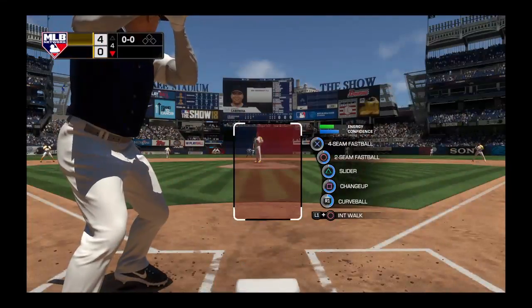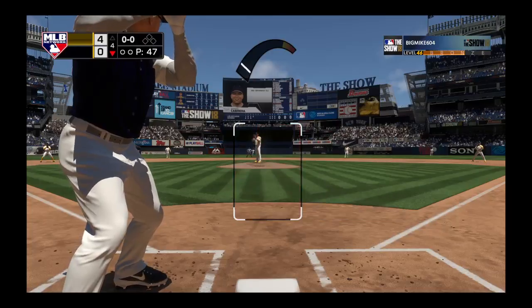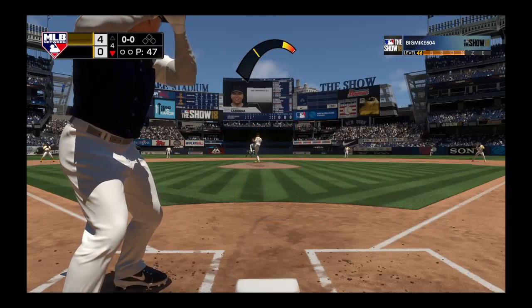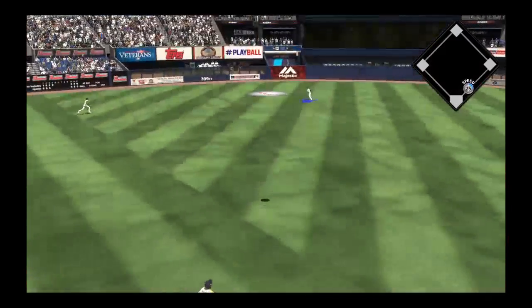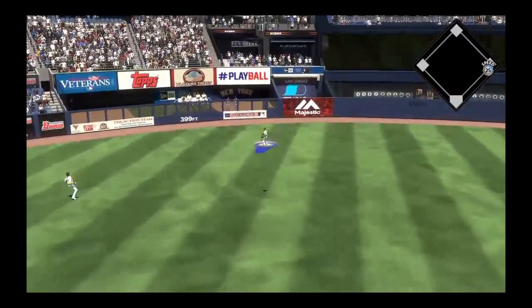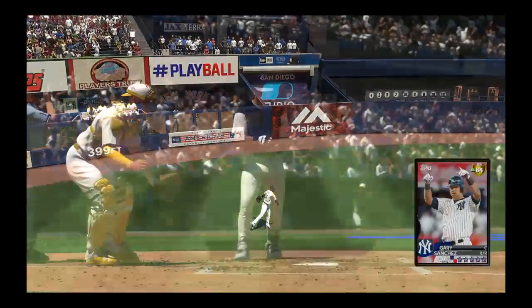Stepping in and ready for another shot, Miguel Cabrera. He's 0 for 1 after grounding out in his only trip to the plate so far. Ready to deliver. Here's the first pitch. Lifted in the air out towards left center. After it is Hicks. And he hauls it in for the first out of the inning.